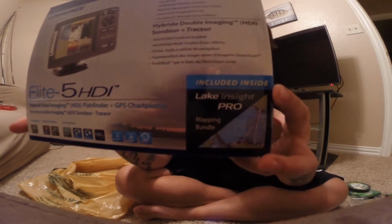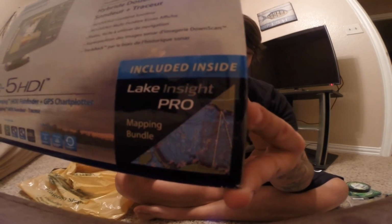Some of these models will only come with the standard transducer, and some of them don't come with it at all. Of course, they get cheaper. I think the one that doesn't come with one at all is normally the $299 model. So this is a really good sale. Those transducers by themselves for the downscan, I think they go for $119. This also comes with the sun cover extra, but the part that I really got excited about was it comes with the Lake Insight Pro map card.